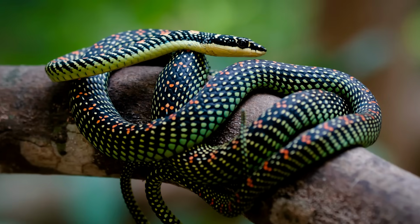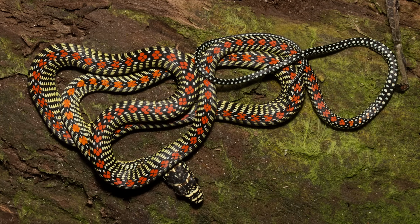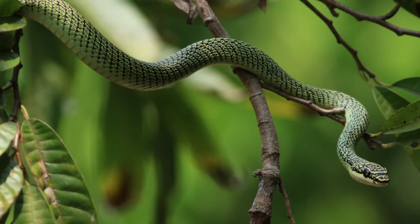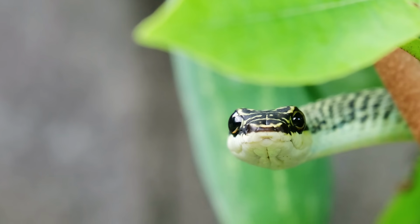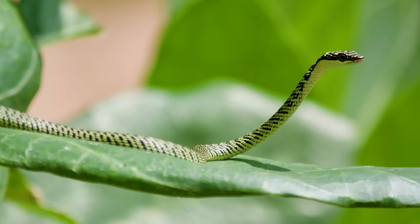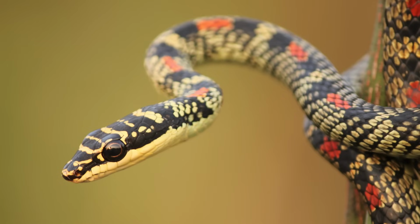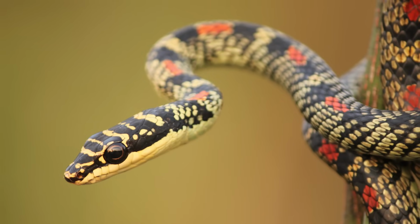They flatten their body using their ribs, which allows them to glide for distances of up to 10 meters or 30 feet. The golden tree snake or ornate flying snake can reach up to around 1.3 meters or 2.7 feet and exists in 2 color variations. The first is found in Sri Lanka and is a green-yellow color. The second is found in Southeast Asia and is black with red and white highlights.